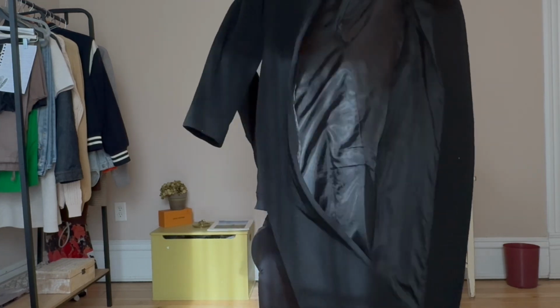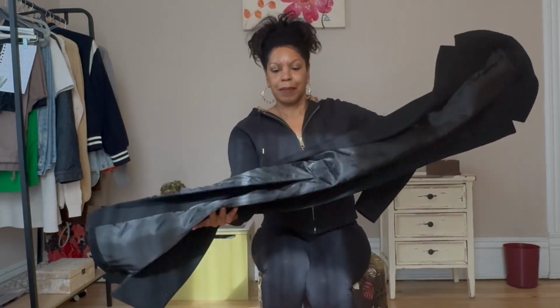This coat is about as valuable to me as the Burberry trench coat, the first one I showed you. I mean, this is classic. You can't go wrong with the black, full-length wool coat. Pimpin'. Numero two on the honorable mention.